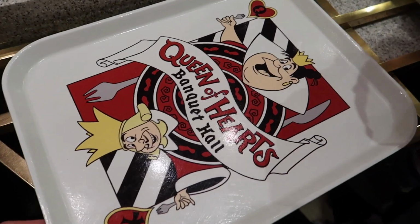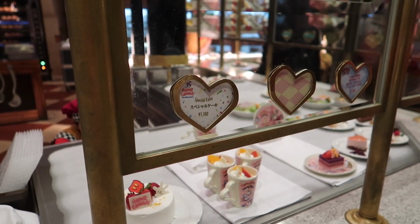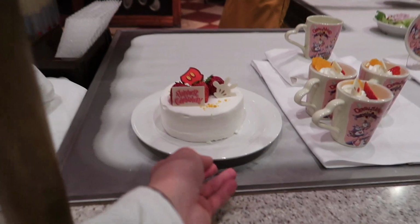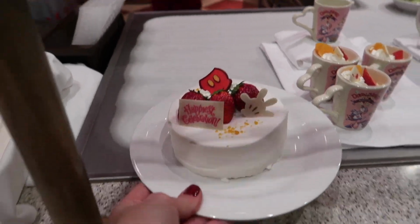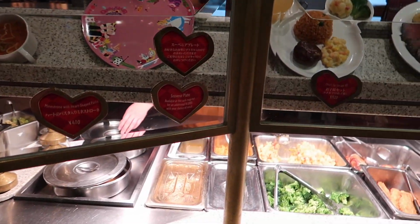Got our tray. Look at these, they're amazing. So Stephen, do you want 1,100 yen's worth of special cake? Yeah. Right, there we go. We're going for it. Oh my goodness. We're going to see them make our food.